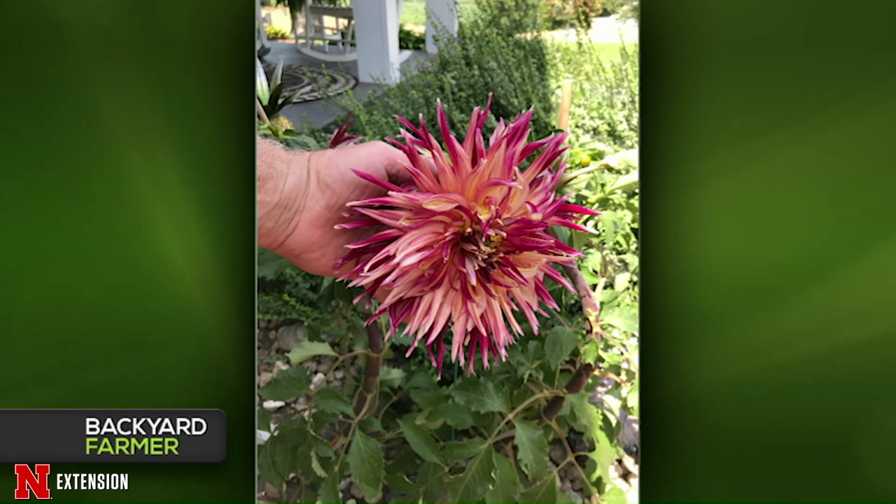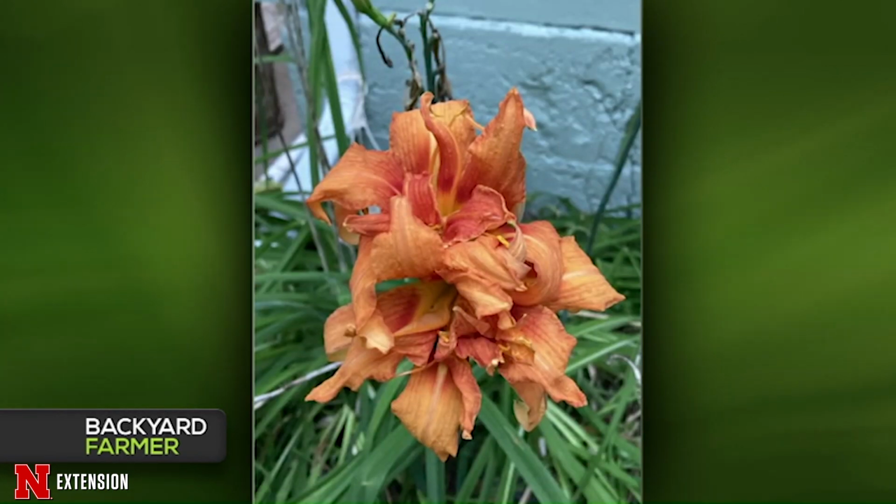All right. Then we have one that came to us from a home near Garretson, South Dakota. It's a double daylily. She says the bed's been in for decades. It's the first time they've noticed this. Any thoughts on how that could have happened? Yeah, this is a little bit of a head scratcher too. Potentially some kind of fasciation that maybe caused a stem to double like that, and so you're getting multiple buds coming out at the top of the stem. Or I'm not even sure if a virus could cause this.